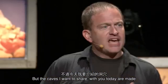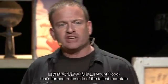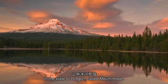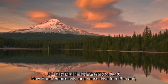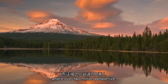But the caves I want to share with you today are made completely of ice, specifically glacier ice, that's formed in the side of the tallest mountain in the state of Oregon called Mount Hood. Now, Mount Hood's only 1 hour's drive from Portland, the largest city in Oregon, where over 2 million people live.